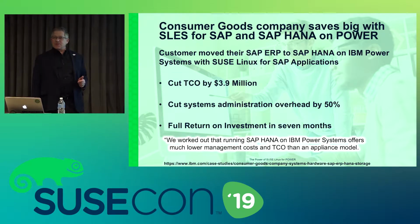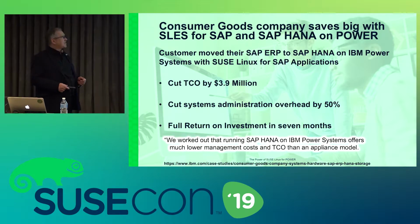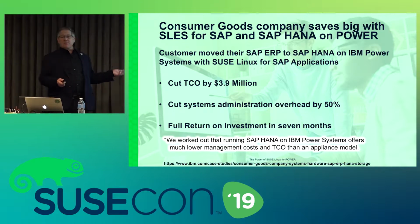And what they found was, number one, it really wasn't keeping up with the workload. Number two was, because they were using appliances that were horizontally scaled out, they had a lot of administration overhead. And so the company finally said, IBM, can you give us a solution? And so IBM helped them to move their S/4HANA instance over to Power, not as a scale out horizontal solution, but into a vertical environment.